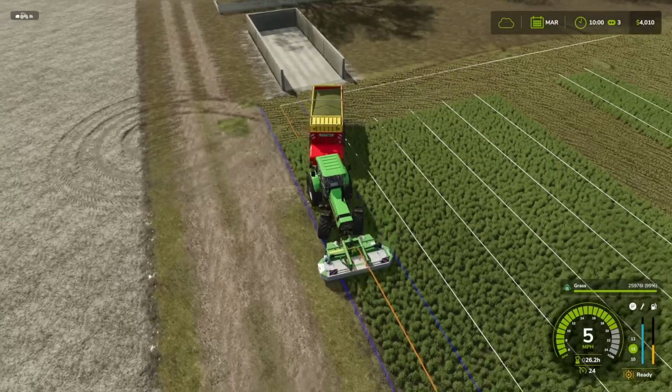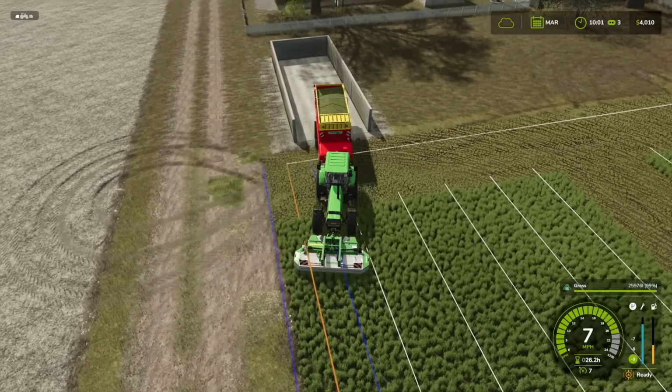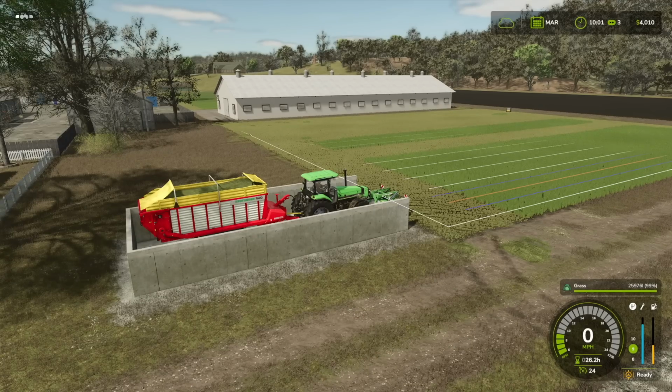I don't have a compactor or anything fancy. I have $4,000, so we're just gonna dump it in and pray. I'm gonna back all the way up as far as I can, more or less. And do I have to just do Control-I?